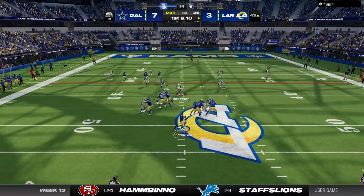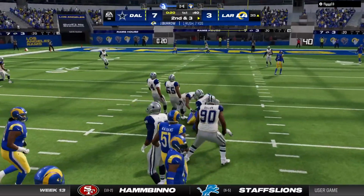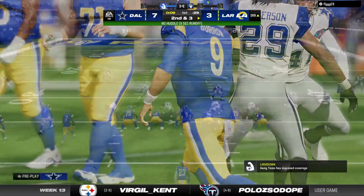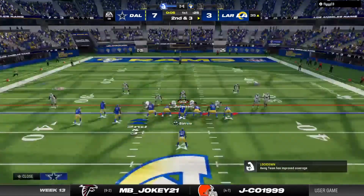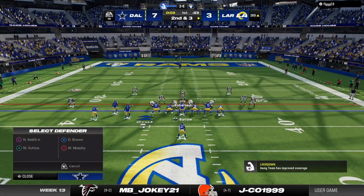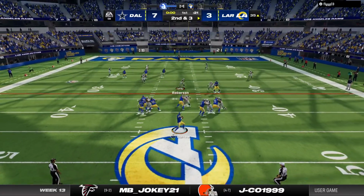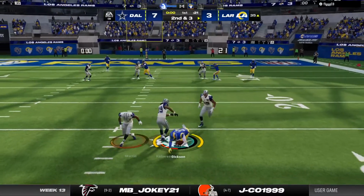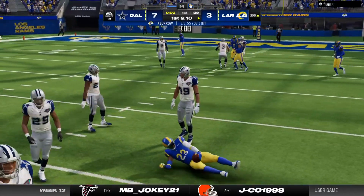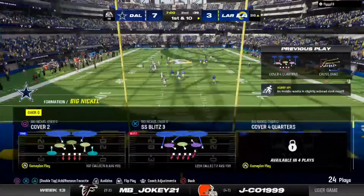Throwing now, Burrow on 1st down. And he'll protect himself at the end here as he winds up getting pretty decent yardage. Now Burrow to throw on 2nd down. And Dixon over the middle. And he's going to be brought down on what will be the final play of this first quarter.